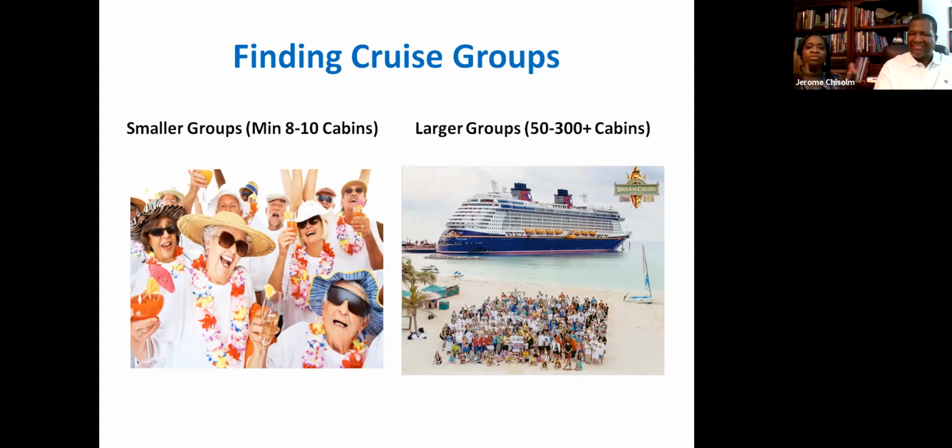So just picture this. You have a group, 8 cabins, right? Could be the equivalent of anywhere between 16, right? To more people, depending if they're doing the double occupancy, the single occupancy, or triple or quad. But just think of, you have 8 people, right? Let's say everybody has their own. But this is the beginning of what you are doing in terms of developing a group.